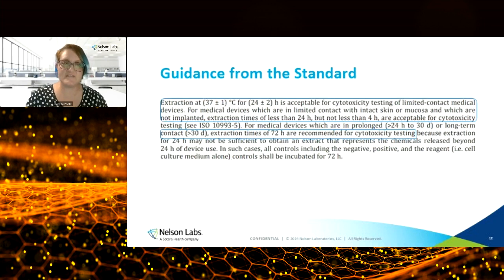The one main exception is for cytotoxicity testing, because there are many proteins in the serum for the MEM elution tests that can denature at the higher temperatures. So this is the one main test where you can use 37C. And then if your device is limited contact, 24-hour extraction is acceptable. For long-term and prolonged contact, 72 hours extraction should be performed. So that's just some guidance I wanted to share straight from the standards for you.